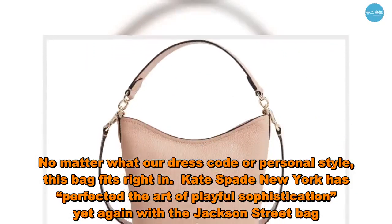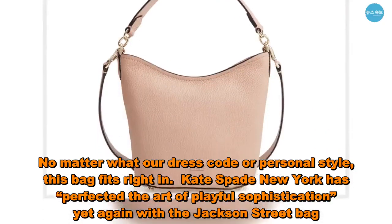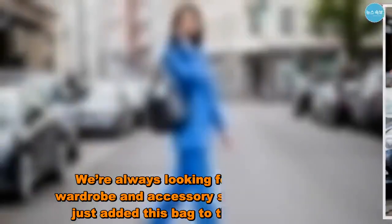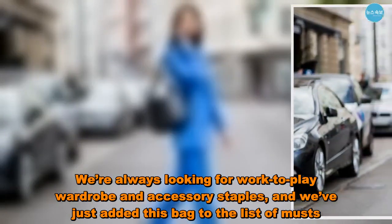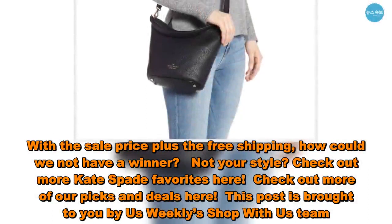Kate Spade New York has perfected the art of playful sophistication yet again with the Jackson Street bag. We're always looking for work-to-play wardrobe and accessory staples, and we've just added this bag to the list of musts. With the sale price plus the free shipping, how could we not have a winner?